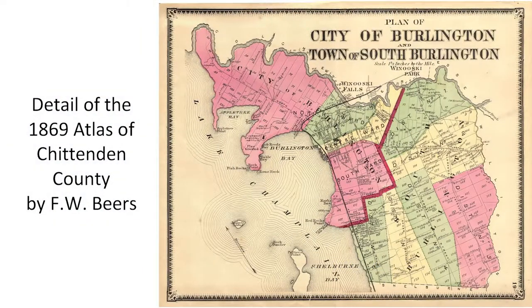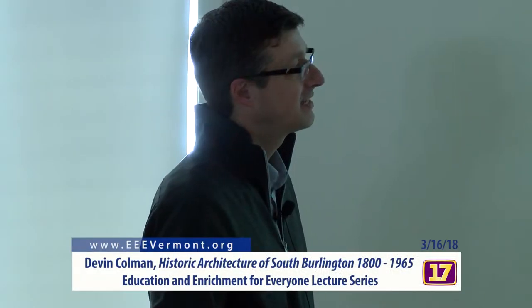So here, in 1869, we've got this bold line separating the two. Everything up here is now the city of Burlington, and everything else is South Burlington. The reason for that was really taxation, and that the city needed municipal services. They needed to maintain their streets and their water treatment system. They were very densely populated. The farms out in the rural areas said, we're not going to pay for those city folks' sewers and fancy roads. So they split. South Burlington became a town, Burlington became a city, and subsequently South Burlington became a city in 1971.